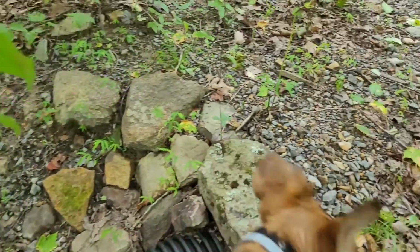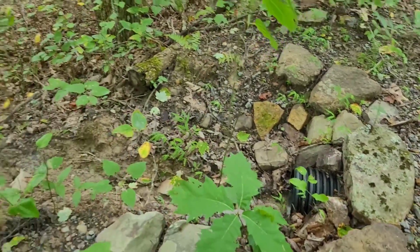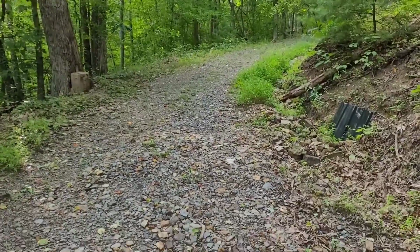So it's been working. I have evidence of that at least. Anyways, I just thought I'd give you a quick rundown on that status since we were passing by that area on the way back down the hill.